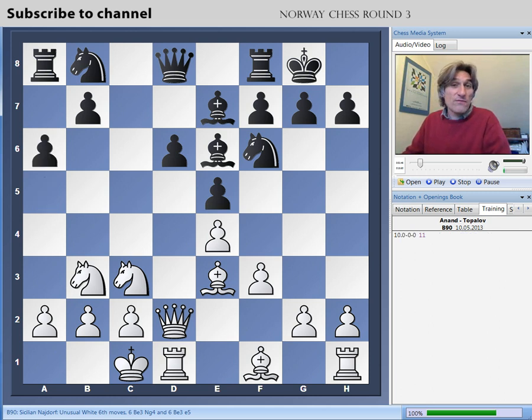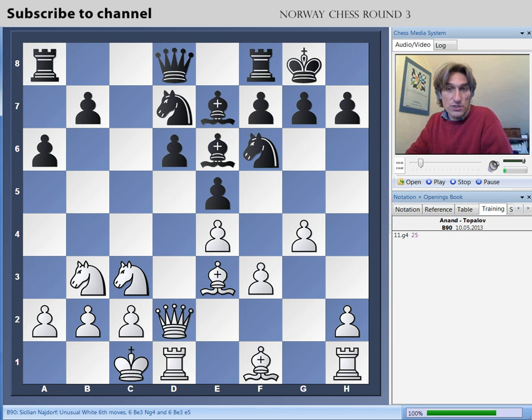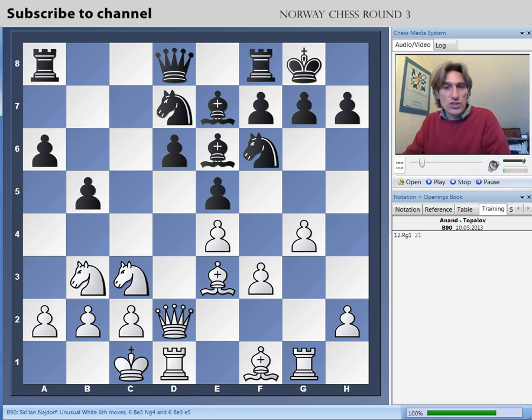So Topalov deviated. He played instead the old main line, knight b d7. Anand played g4 and now b5. And here the old move is to play g5, but as Anand himself showed with the black pieces, in fact b4 is a very good move there. Instead, Anand played rook g1, a very subtle move indeed. We'll see the point to this in a second.